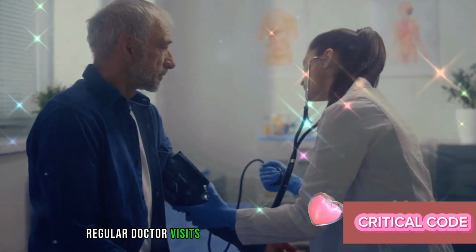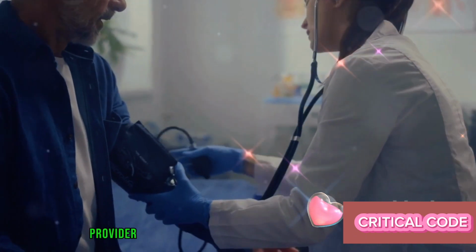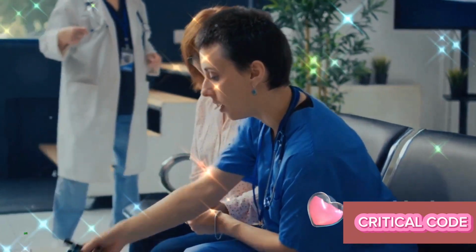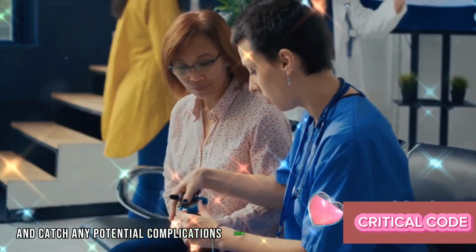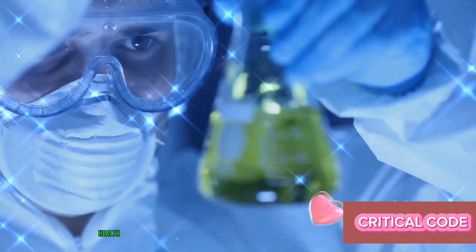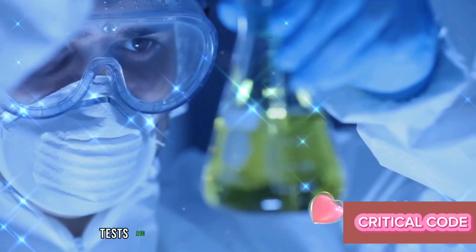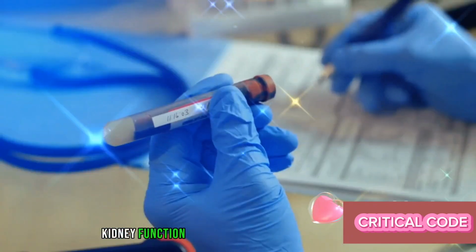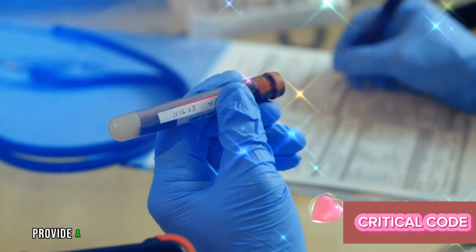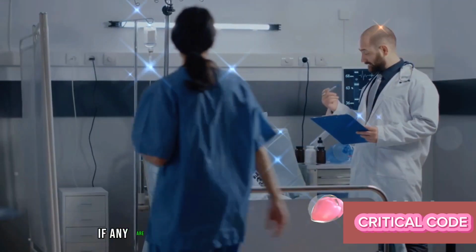Regular doctor visits and routine tests are equally important. These checkups allow your healthcare provider to monitor your progress, adjust your treatment plan if necessary, and catch any potential complications early on. It's not just about ticking a box, it's about proactive health management. Routine tests might include regular blood sugar tests, A1C levels, kidney function, cholesterol levels, and eye exams, among others. These tests provide a comprehensive view of how well diabetes is being managed and what changes, if any, are needed.